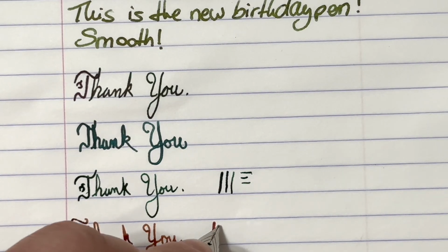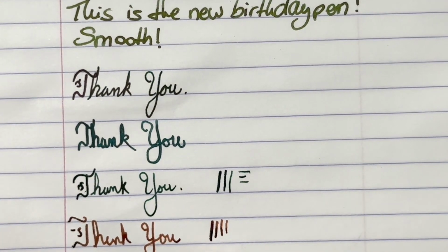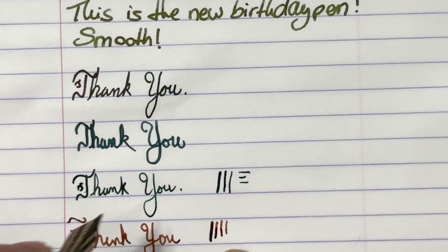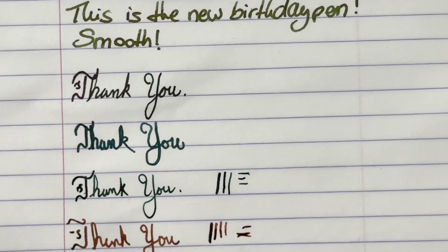Zero line variation whatsoever. That's a lot of pressure right there. It's a hard steel nib. You don't expect much. That's no pressure whatsoever. Definitely a good writing pen. Really writes well.